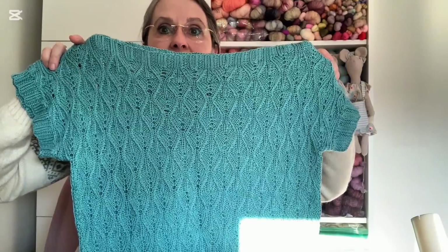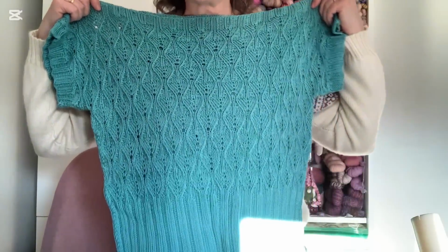The very first I will show you is 10 years old. I made this one in 2015. I made it in a yarn that unfortunately is discontinued. It is a 100% cotton yarn from Lana Grossa called Puntino. I do not recall the name or the color number, but this is the one I am talking about. The Rocky Pond, it's called.